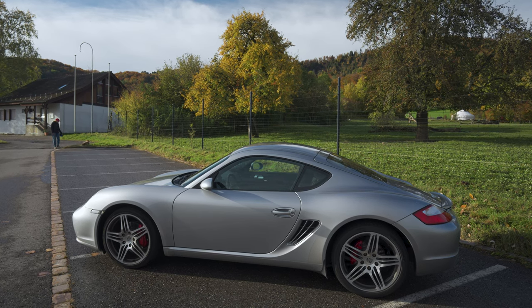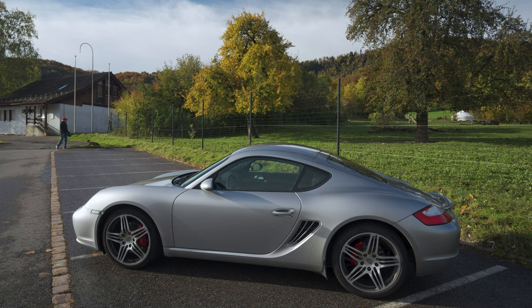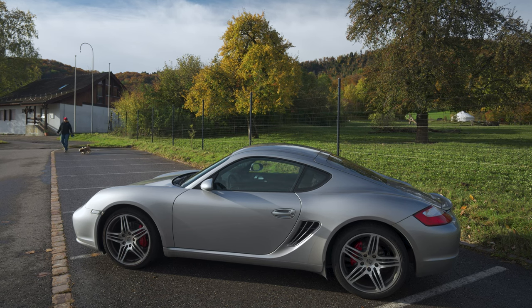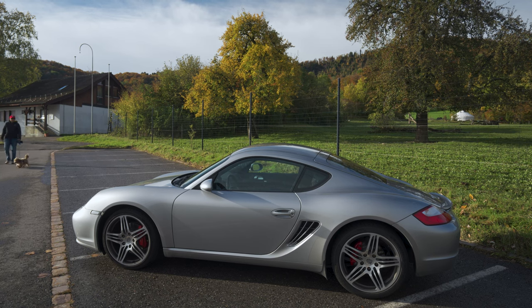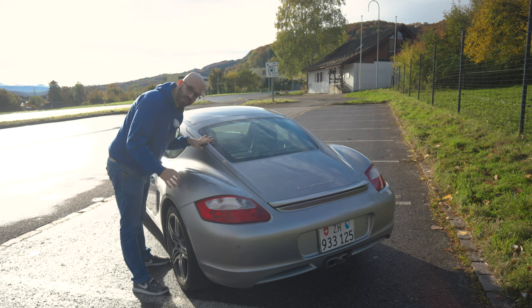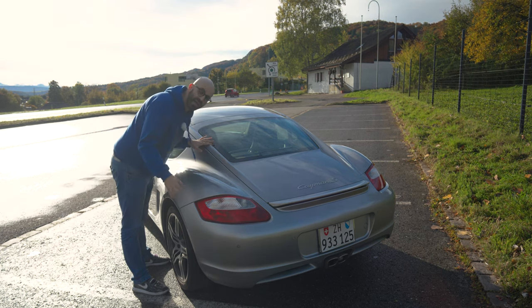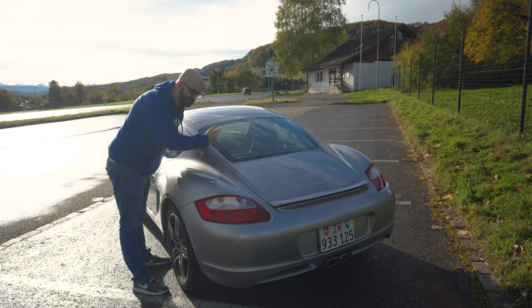And you see, it has nice 19-inch turbo wheels on it, which were a factory option for this car. It is specced in a very boring silver color, but at least it's easy to keep clean, because right now the car is very dirty and it doesn't look that way. Here we have the car's pièce de résistance, as I call it, the back, the ugliest part of the car. Because yes, I bought a car I think is ugly.